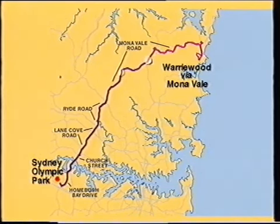There are 6 pickups on Monavale Road before you pass under the Pacific Highway. After the Pacific Highway, Monavale Road becomes Ryde Road. There's 1 pickup on Ryde Road. Continue on Ryde Road. Cross the M2 motorway. The next pickup is just after you've passed the M2 motorway.